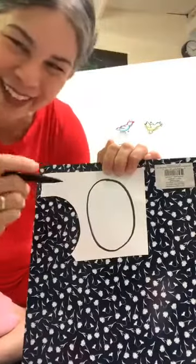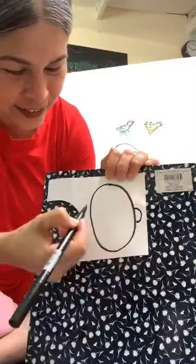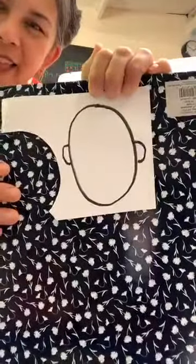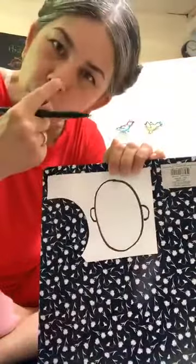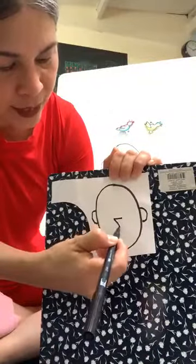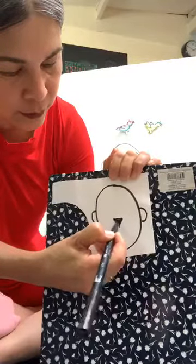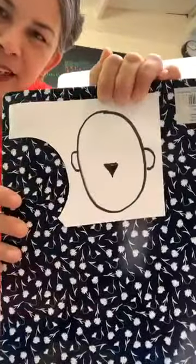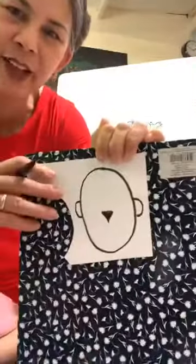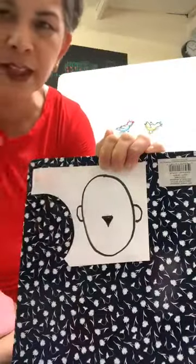That's right. I'm going to do the ears. So the ears are like little buttons on the side. See? And then the next thing is the nose. And it's going to be an upside down triangle. And you can color it in. You see the upside down triangle? Okay. I'll give you a second to do that. So we did three things so far, the oval, the ears, and the nose.